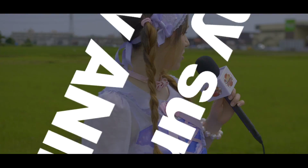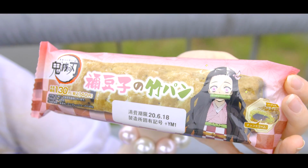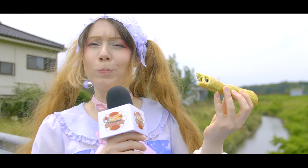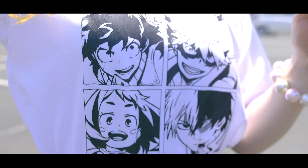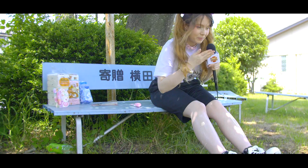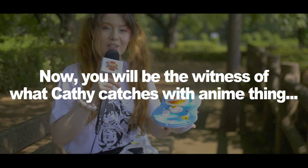We're totally in the countryside of Japan right now. Saitama? It's the bamboo that she has, and it's pretty much like bread that's made like that. So, Boku no Hero Academia shirt. Swoosh, swoosh, swoosh, swoosh. So peachy. It's the Doraemon curry.